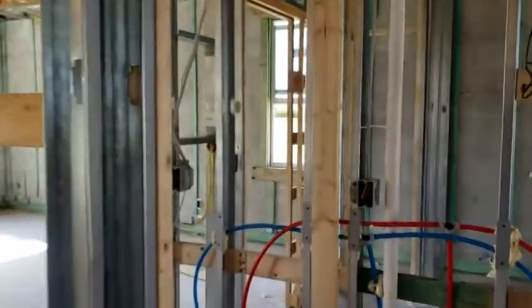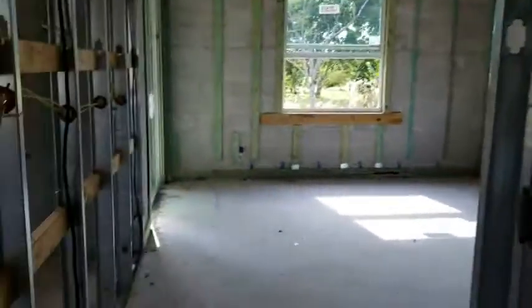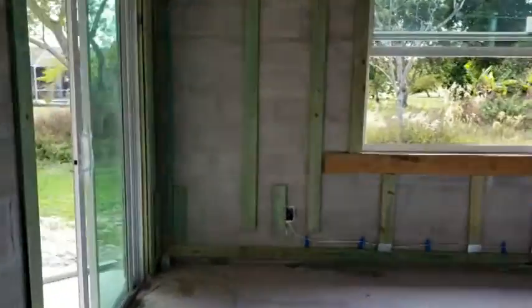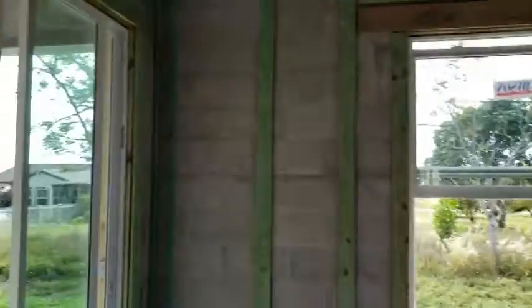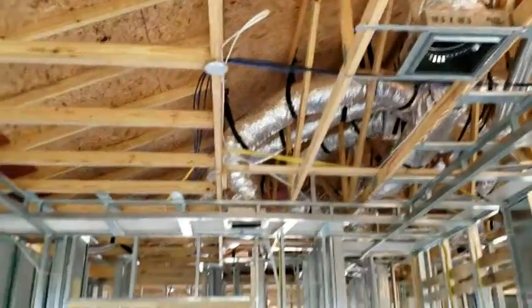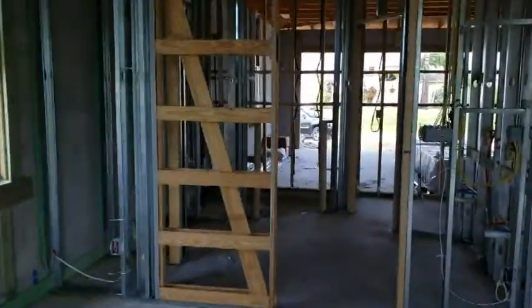Let's walk in the master and take a look. Yeah, it looks like all the wiring runs are done. Everything along the walls here. Back wall here. Nice seeing all of our windows in. So looking back here, everything up in the attic finished. I'd say I'm pretty much 100% done in all the electrical. Plumbing was done last time we were here, but looking good. Let's take a quick walk through the rest of the house here.